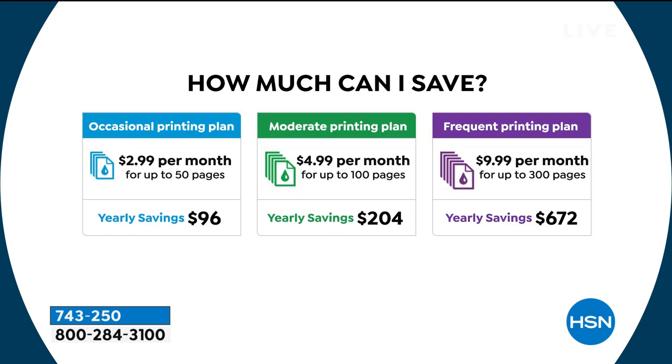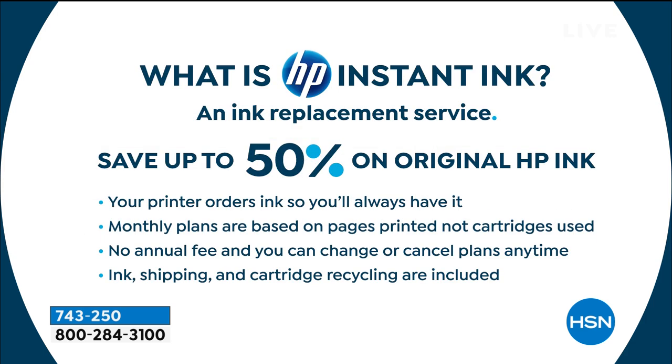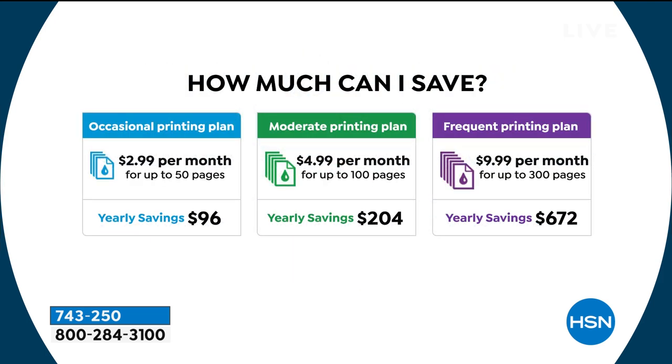It's a monthly plan. I'm going to finish that previous page, and then I'm going to tell you how much you'll save. Your ink, your shipping, and your recycling of cartridges are included. There's no annual fee. You can change or cancel your plans at any time. And then let's show you the money now. How much are you going to save? Well, look at this plan in the middle. This is the plan that most of us use.